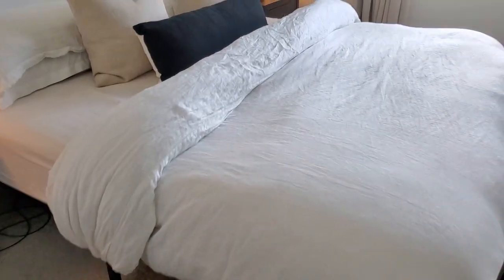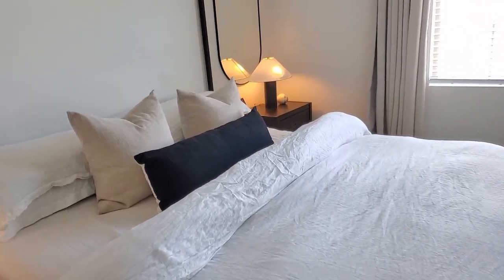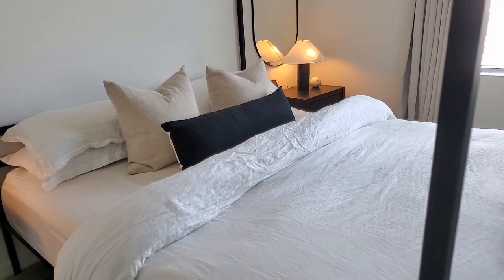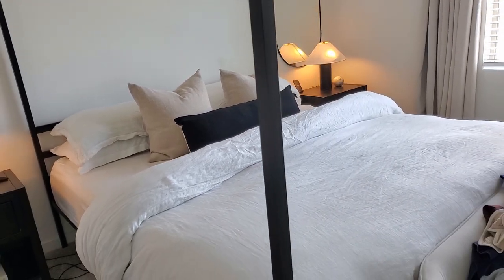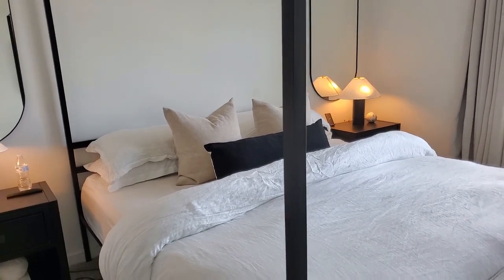Double stuffed duvet is looking like... it's a little lumpy right now. I didn't perfect it, but it definitely looks more plush than what it would look like with the single duvet insert. So I'm happy with that. Now I just gotta test it out and see how cozy it is when I go to sleep tonight.